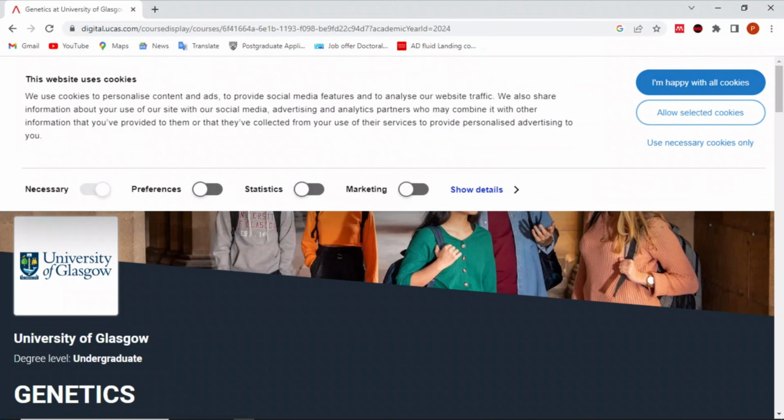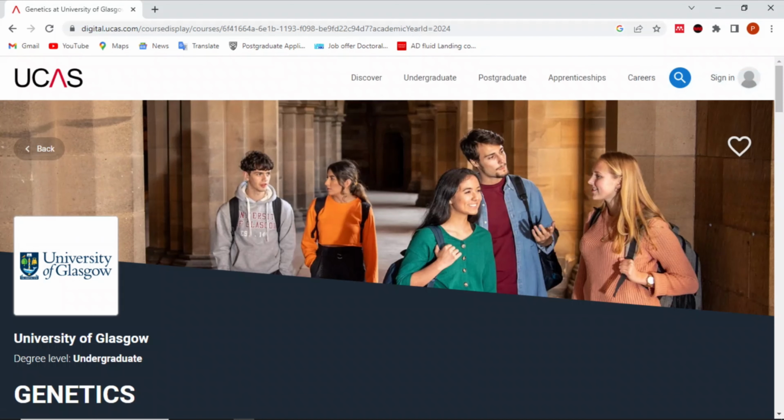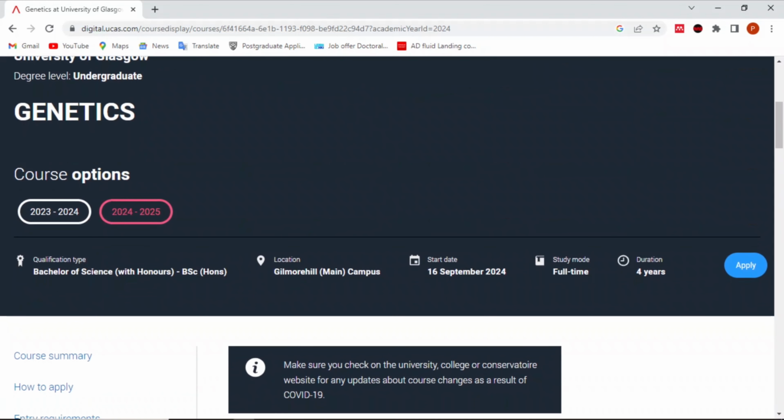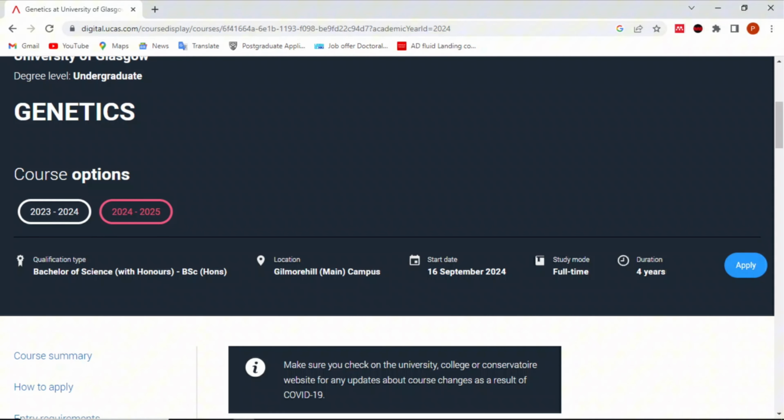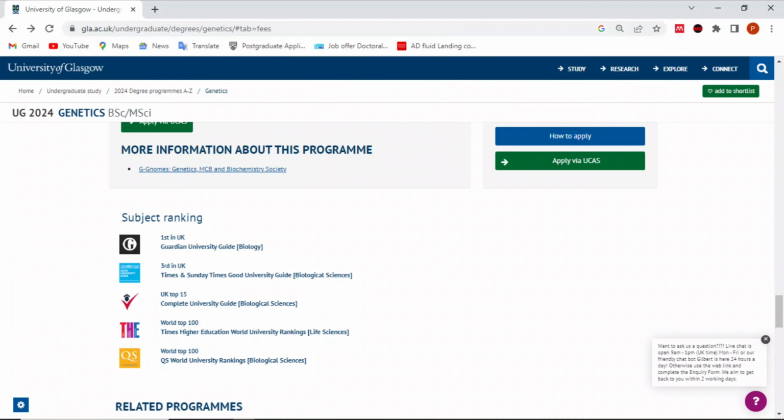So as an undergraduate, you apply under UCAS and click your course option, 2024/2025, and you simply click apply. I'm not going to be clicking apply because I'm not actually applying. So that is how you do it if you're an undergraduate student. Now we'll be looking at how to do it for postgrads.